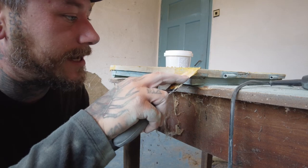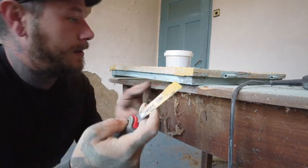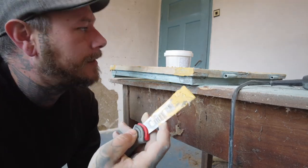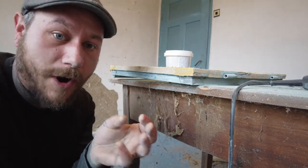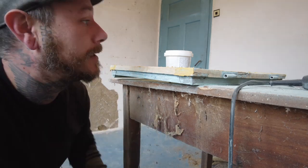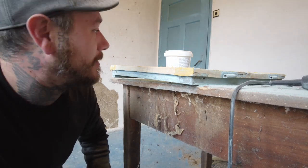Now we actually want to do this in stages as well, because we want this to dry uniformly. Is that the right word? I think so. So that when we come back and do our sanding, everything should have dried in the same amount of time. If we then need to apply more, we do a second coat. Yeah, sort of little and often. That's kind of the way to do this.